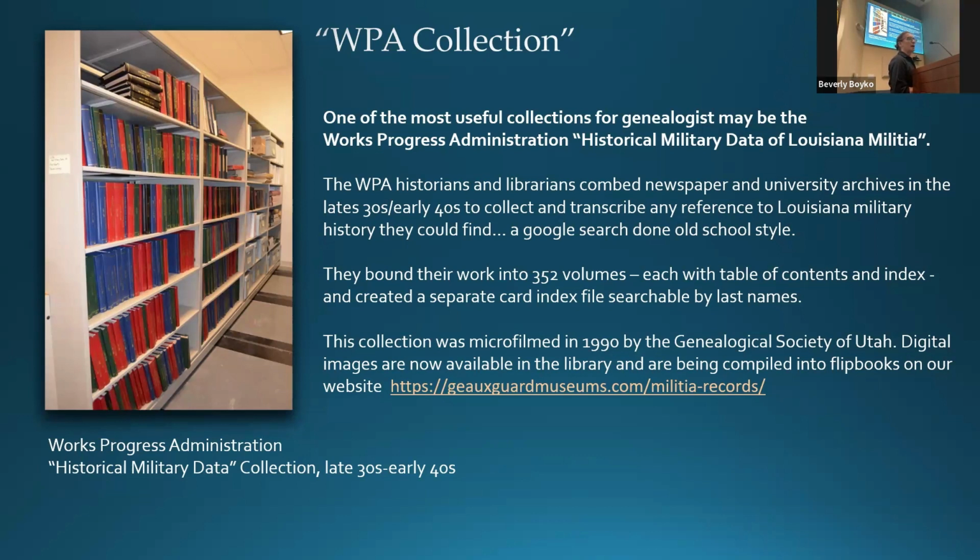built a table of contents by hand, indexes by hand per volume, and an entire index card system by last name, individual last name. So you could come with the name of a particular ancestor, look at that old school library card index and find out what volume number he is mentioned in.